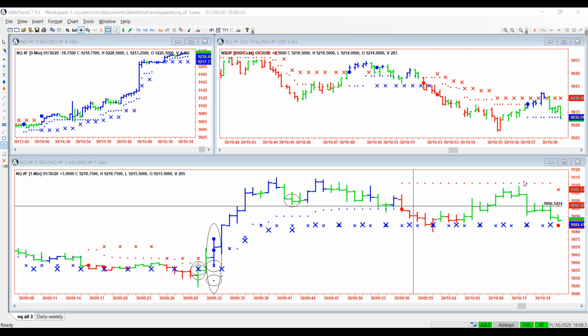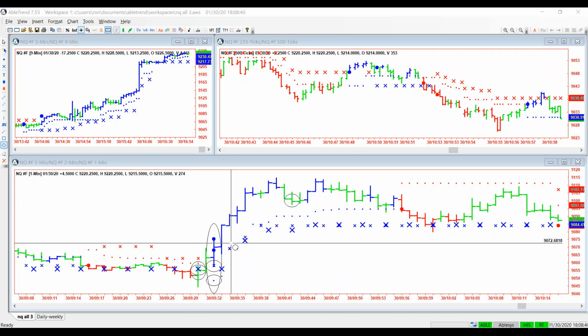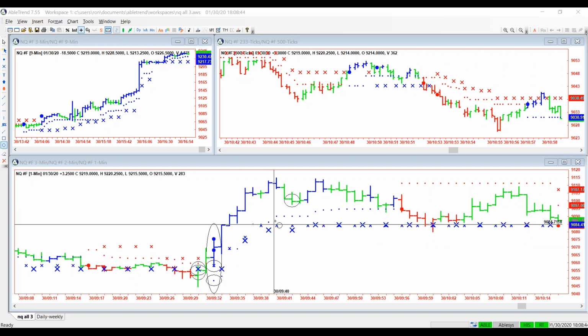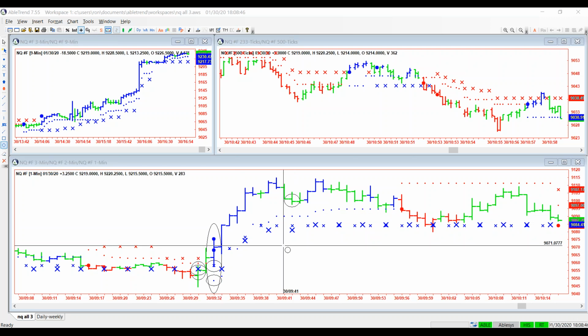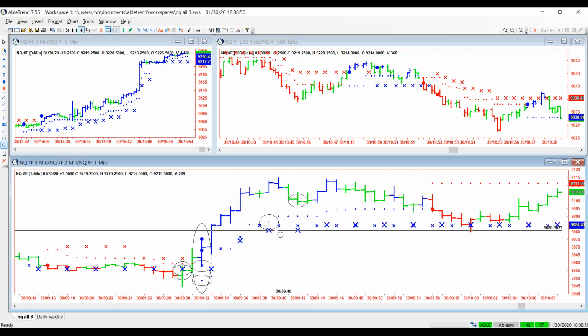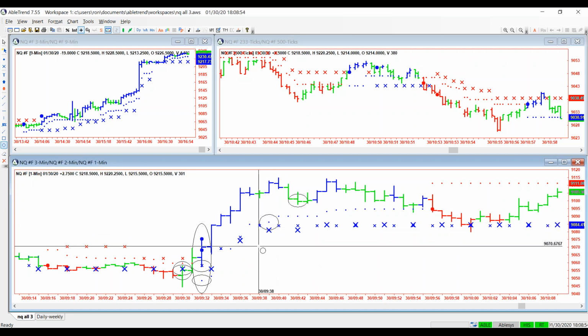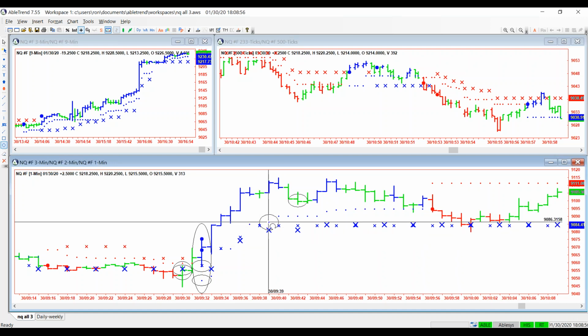And then as the dots go higher, we continue to lag one lower level, second lower level of blue dots. So here's where it gets interesting. The stop would be right here at this point now, it's at 85. We're long from 70. That's a guaranteed 15 points.